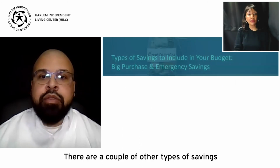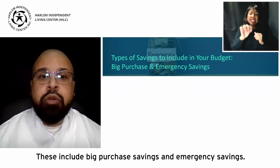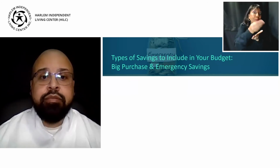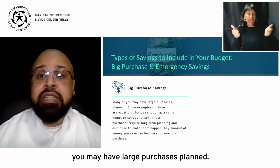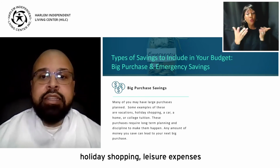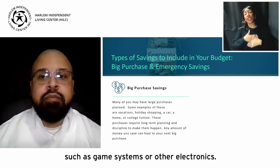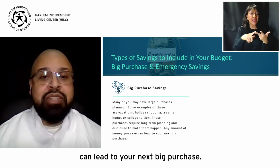There are a couple of other types of savings that you can include in your budget. These include big purchase savings and emergency savings. With big purchase savings, you may have large purchases planned. Some examples of these are vacations, holiday shopping, leisure expenses such as game systems or other electronics. Any amount of money you save can lead to your next big purchase.